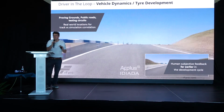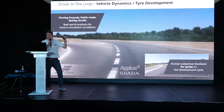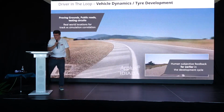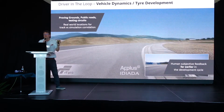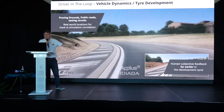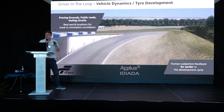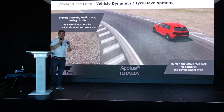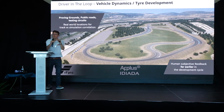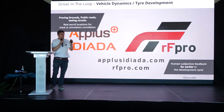So this diversity means that rFpro is used for a huge number of use cases. And the longest established is vehicle dynamics, steering and feel, and tire development. And we have partnerships with a huge number of different proving grounds and testing locations, such as Applus IDIADA, Millbrook, Nardò. And this enables engineers to perform their simulation work in the same locations that they do their physical testing. Because it's essential that you have confidence in your simulation by correlating it to your real-world tests.